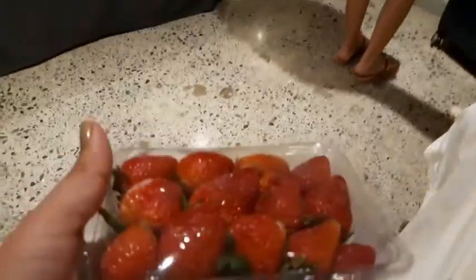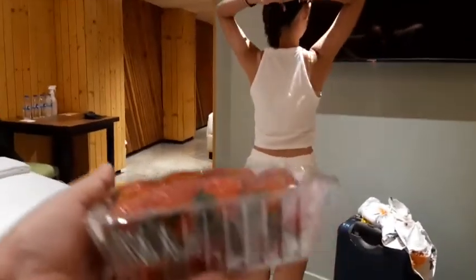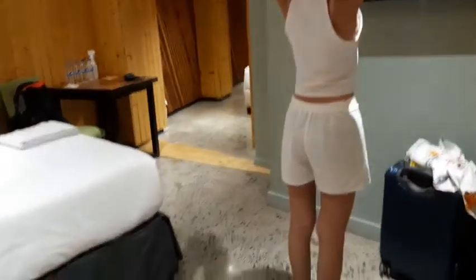Ayan, kakainin lang nila dito sa kwarto. Pero bukas pupunta kami ng strawberry farm on way back home. Just wait lang.